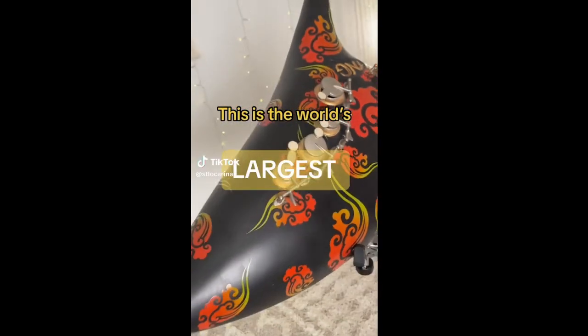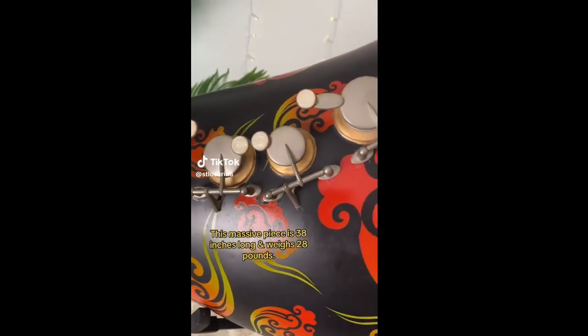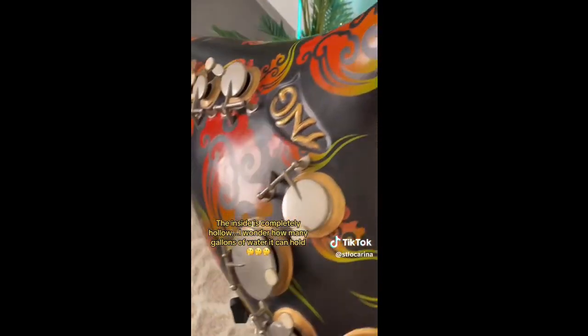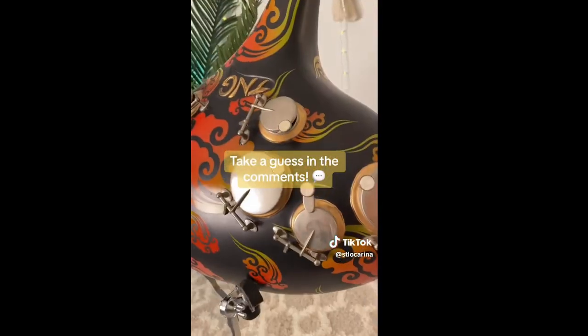This is the world's largest ocarina. This massive piece is 38 inches long and weighs 28 pounds. The inside is completely hollow. I wonder how many gallons of water it can hold. Take a guess in the comments.